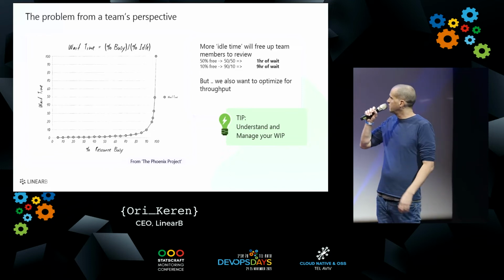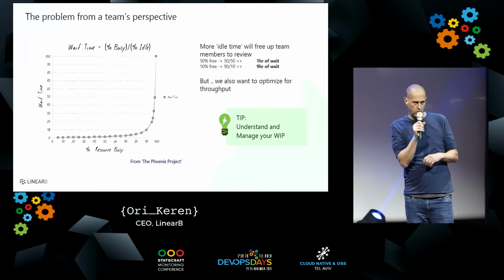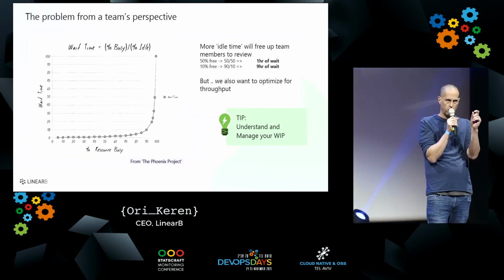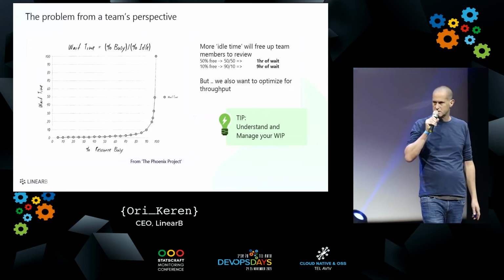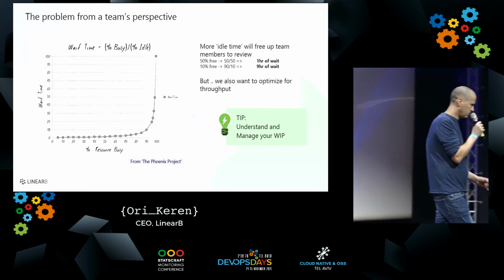So the one tip I can give you is if you understand your WIP cap as an individual and as a team, you'll find that optimum point much, much faster. So that's the one thing that can really help with this problem.